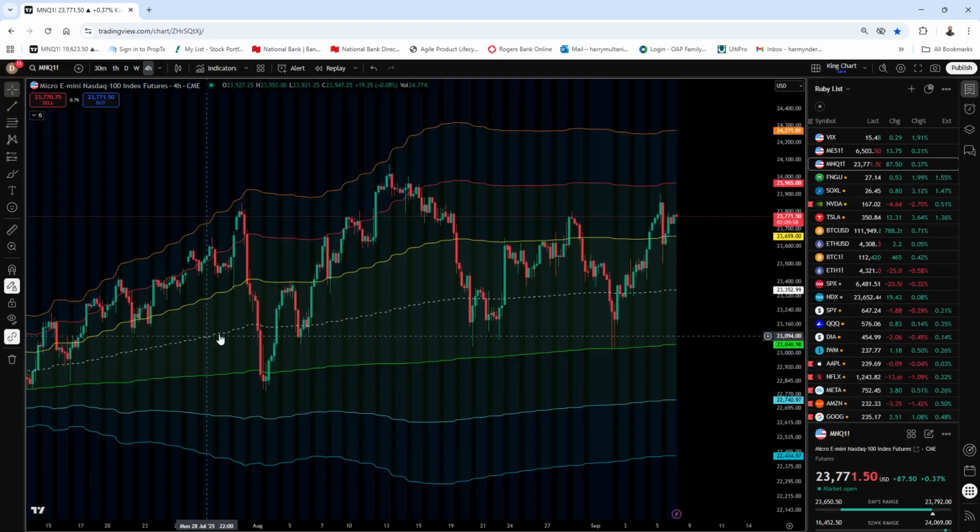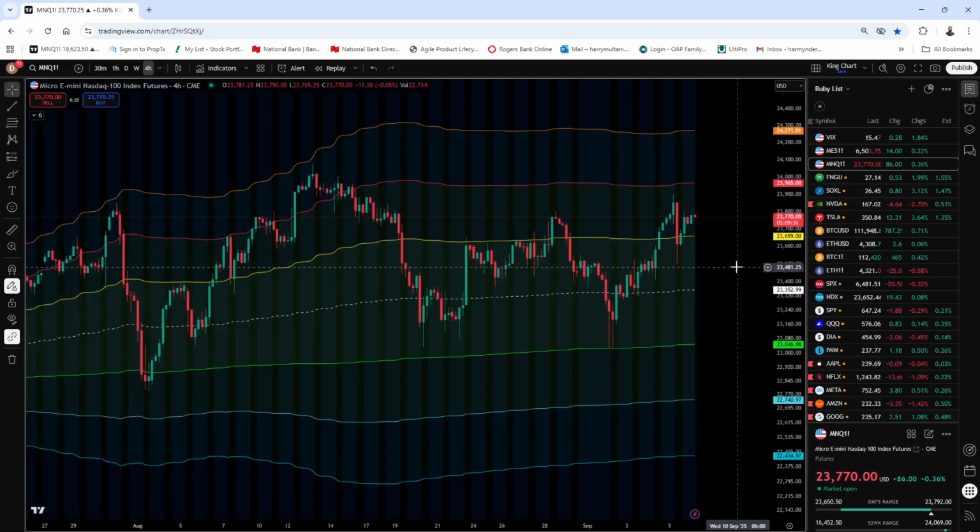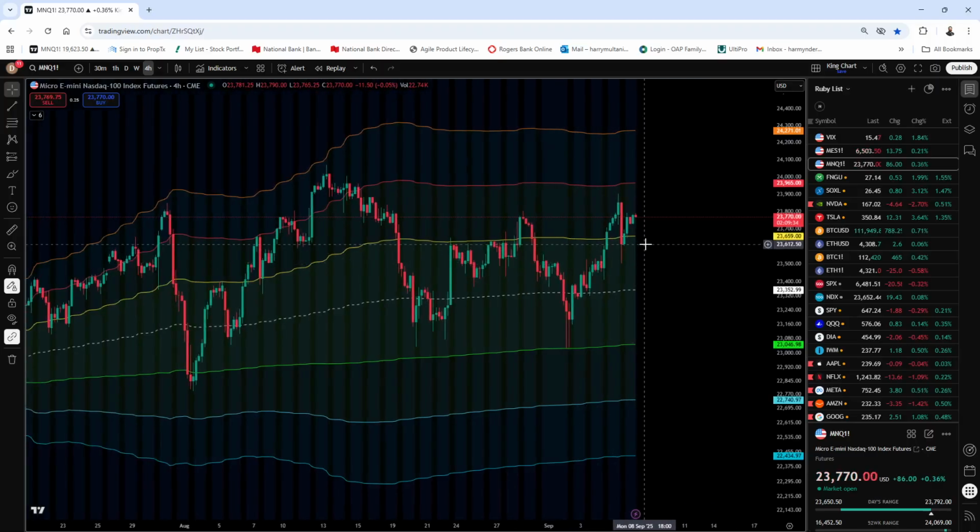So you can focus on this middle white line. That's where I think price comes back. It acts like a magnet, and you can see every time price goes away from there, it comes back to touch this middle line. This is the middle neutral line, and if it goes above the yellow line, that's a good area to take profits or maybe start to build your short positions, because eventually I think we're going to come back to this mean reversion on the white dotted line.